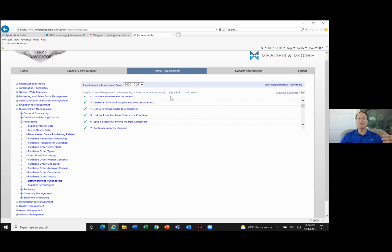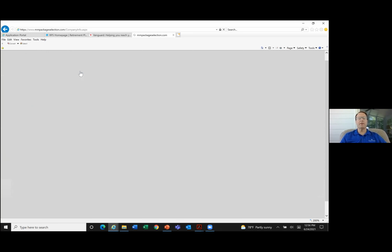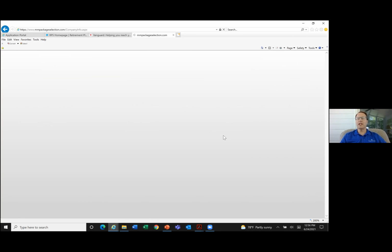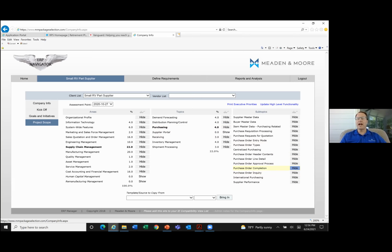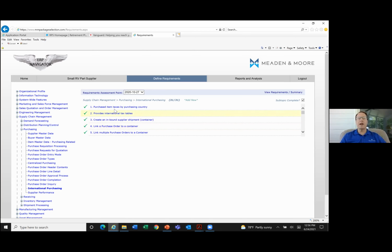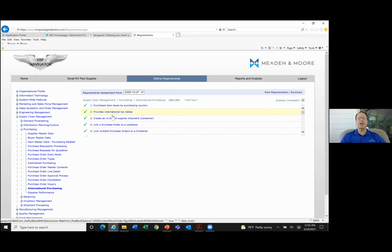This led us into a whole set of attributes that, if it doesn't apply to you, we would just take out of scope. For example, if this client didn't have that in scope, we would just come in here and say supply chain, purchasing, and click the hide button to take international purchasing out of scope. But in their case, since it is in scope and they do a lot of importing from China, we wanted to discuss dealing with purchase orders and linking purchase orders to a shipping container, things like that.